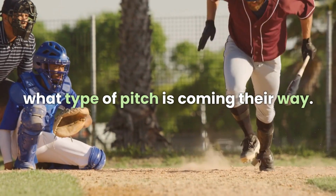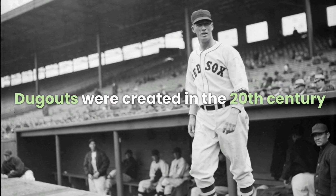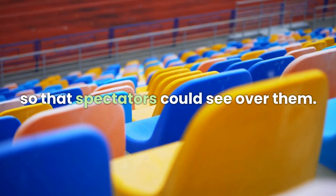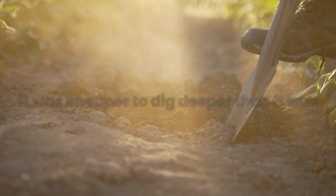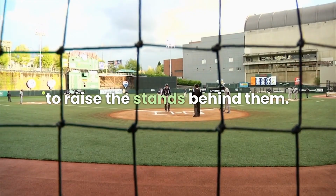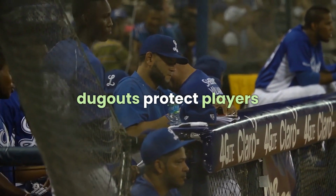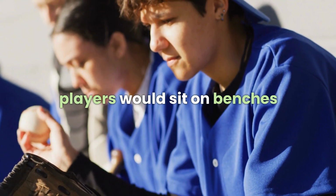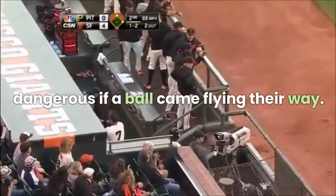Why do baseball fields have dugouts? Dugouts were originally created in the early 20th century so that spectators seated behind the team area could see over them. They were lower than the stands behind them because it was cheaper to dig deeper than it was to raise the stands behind them to see home plate. As an added bonus, dugouts protect players from foul balls and other hazards. Before dugouts, players would sit on benches along the sidelines, which was dangerous if a ball came flying their way.